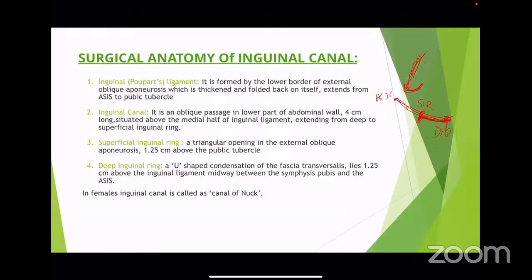So what is the superficial inguinal ring and the deep inguinal ring? We should know that also. The superficial inguinal ring is a triangular opening in the external oblique aponeurosis that is 1.25 centimeter above the pubic tubercle. And what is the deep inguinal ring? That is a U-shaped condensation of fascia transversalis lying 1.25 centimeter above the inguinal ligament, midway between the symphysis pubis and the ASIS.